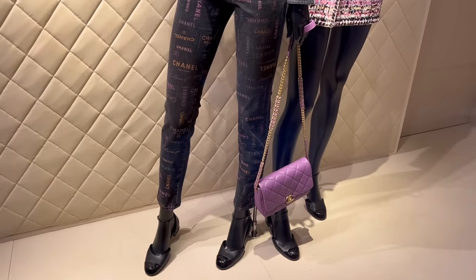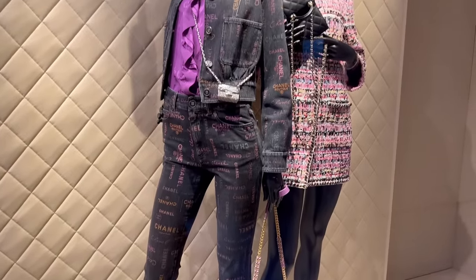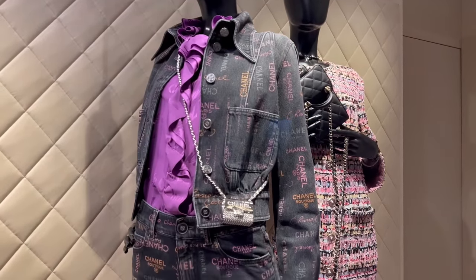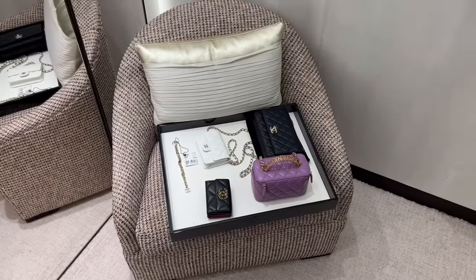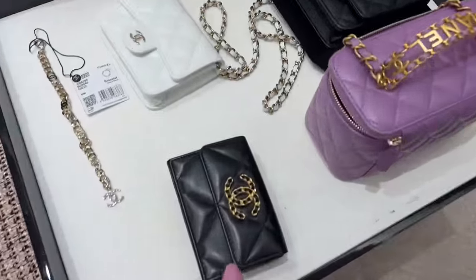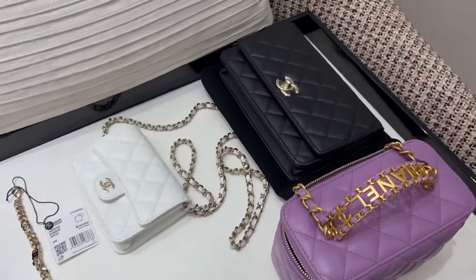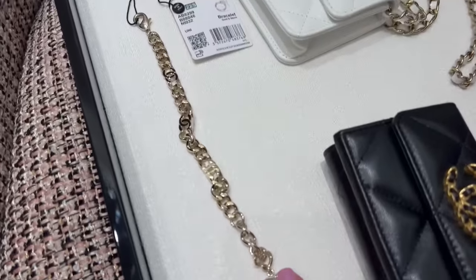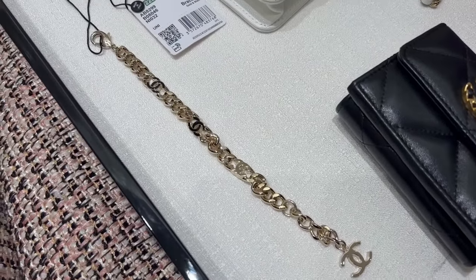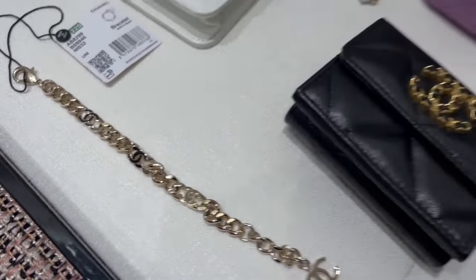This is out of season, but you guys know I love this whole look, the 22P collection with this print. Okay guys, let me show you some new pieces. Actually, I'm not sure, this is not new, I think. This is the new bracelet. They don't have much. It's similar to the choker I had, but this one has small black CCs.